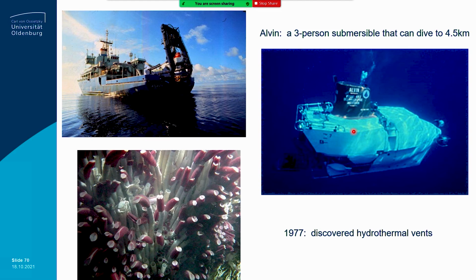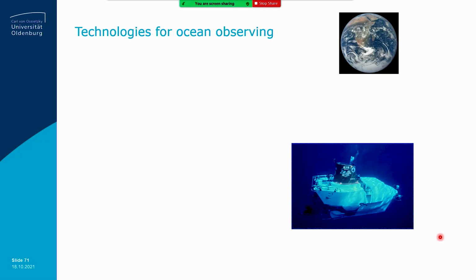Here's just another impression of underwater vehicles. This is Alvin, which had 3 people inside, and they went diving about 4.5 kilometers below the water surface. In 1977, that's when they discovered the first hydrothermal vents. And yeah, I think that's it for today.